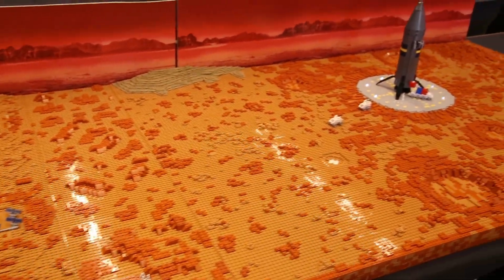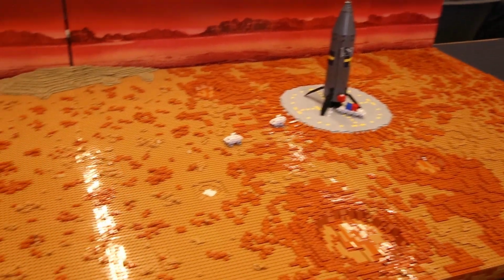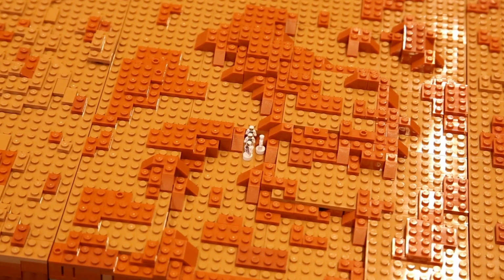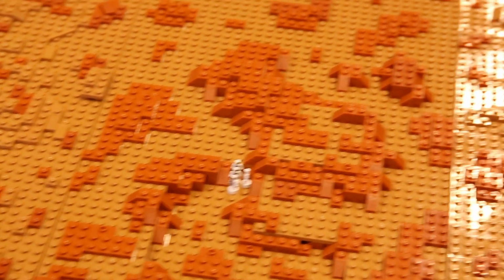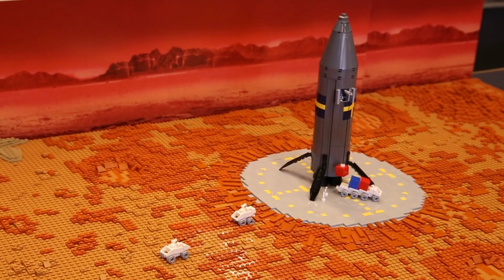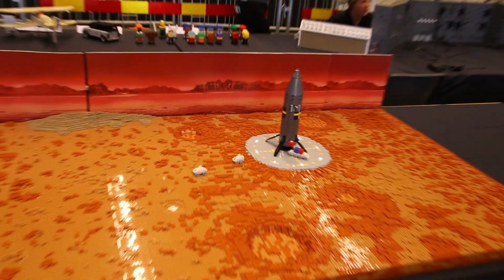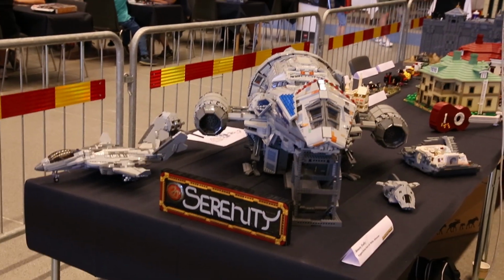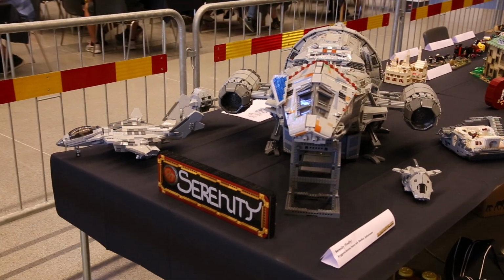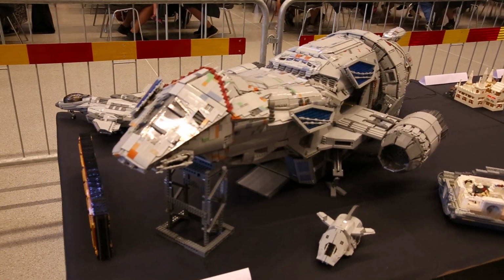And yes, we do see some of the nano figures that LEGO have used with astronauts placed a bit here and there throughout the model, considering that this is not minifigure scale, it's actually micro minifigure scale. So it's a really impressive model, and it also includes some light effects as well, which really makes it pop in my opinion. So this is a model that a lot of people who are fans of either the movie Serenity or the TV show Firefly will really, really like, or if you just like big spaceships basically.